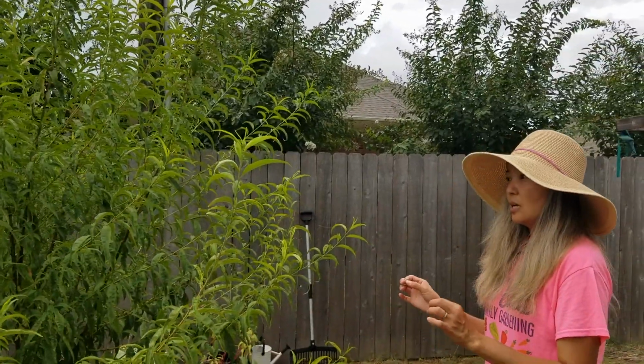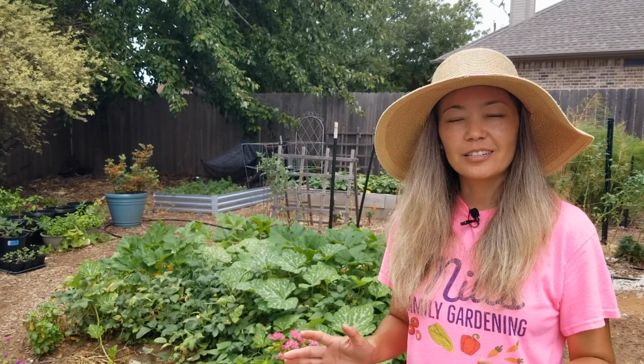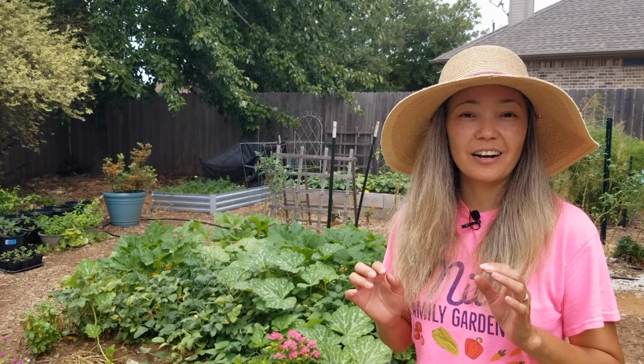It's not producing any peaches yet, but I'm hoping that next year or in a couple of years it will start producing. We hope you enjoyed our garden tour. We're looking forward to more rain, cooler temperatures, more planting and gardening in general.